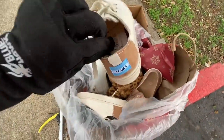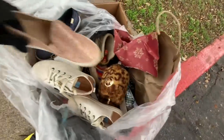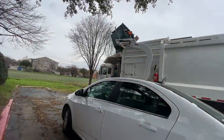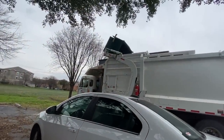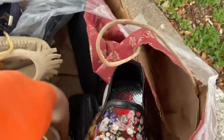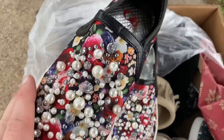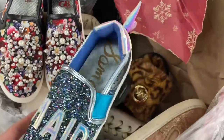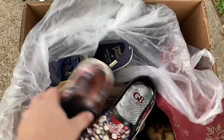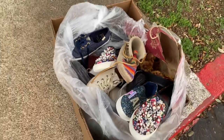So these little Toms, perfect condition. They still have the tags in there. Those are so cute. I hope there's... Oh my gosh. So, these have their pairs. Look how nice of condition that is. Cute. We got Michael Kors. There's all kinds of cool stuff. All right, there we go, a bunch of shoes.